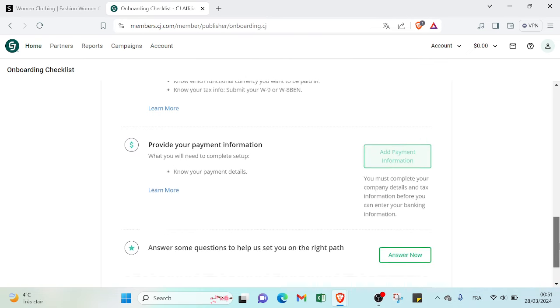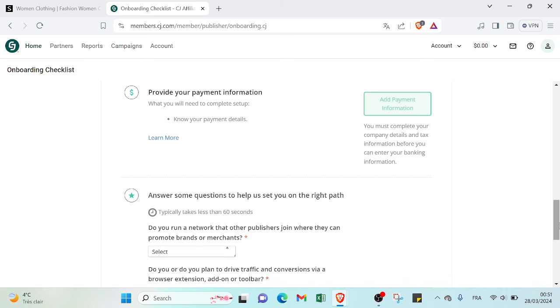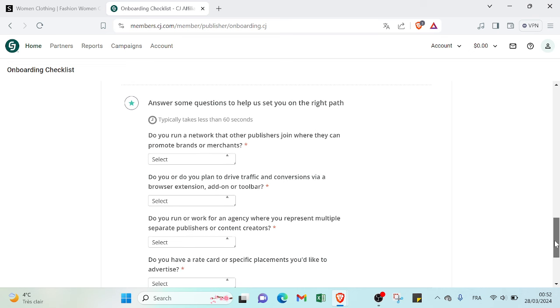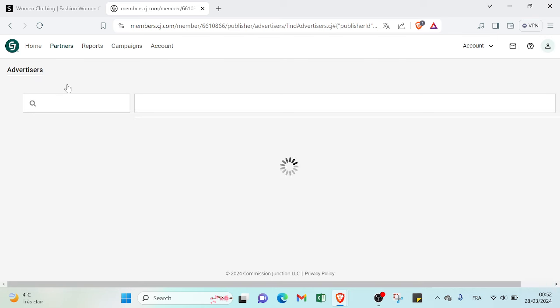And then you will add payment information. As we said, you must complete your company details and tax information before you can enter your banking information, and you will answer questions to set you on the right path, and then you will activate your account. So let's move to how to find or get the link from Shein.